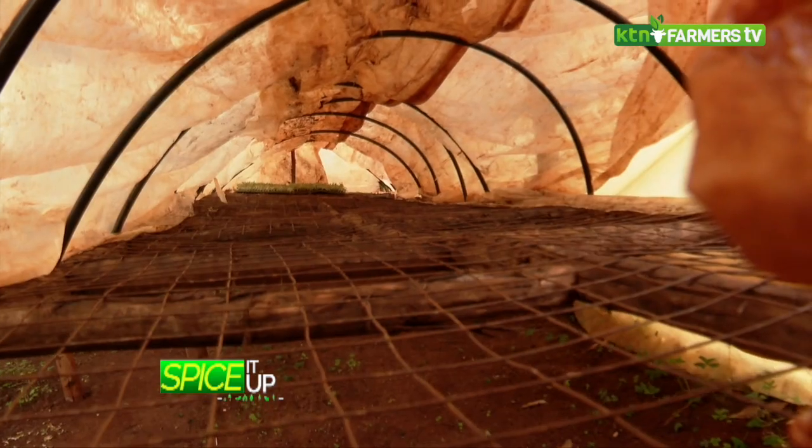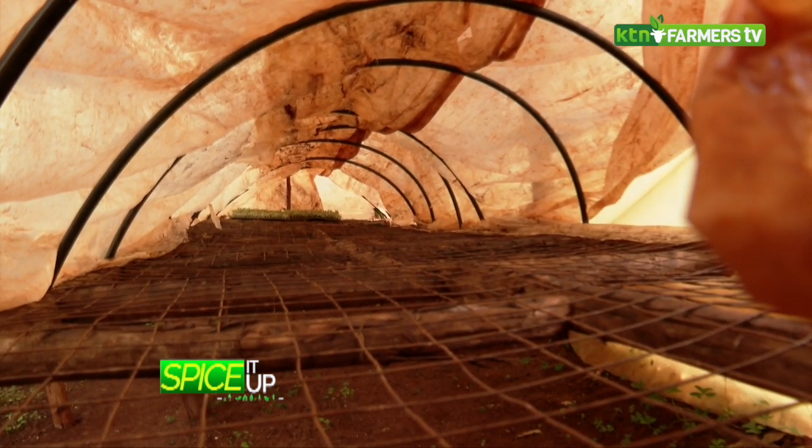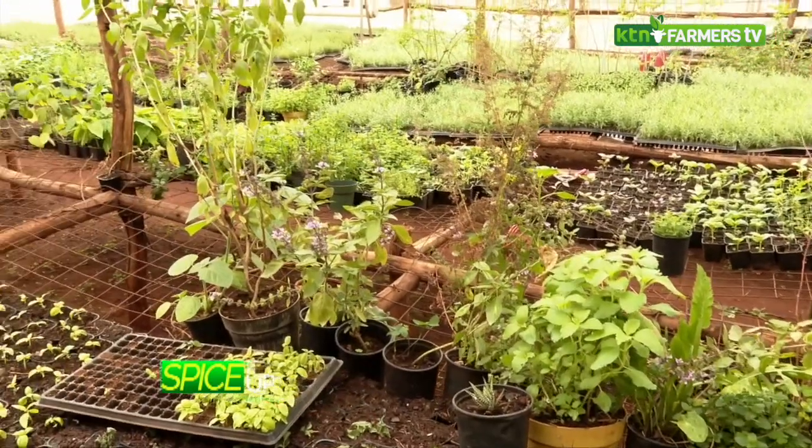Then we remove them from the tunnel and we put them into an open space. At an open space, the crop is a bit hardened off, or a bit ready to acclimatize with the existing environmental conditions. So at that stage, the requirements become minimal. The normal temperatures for the crops and the normal humidity levels, we maintain the same. But with the protected sheet of the greenhouse, we're able to reduce the intensity levels.